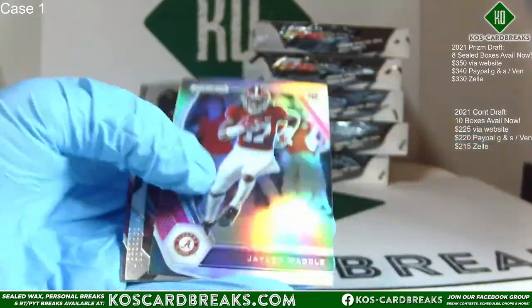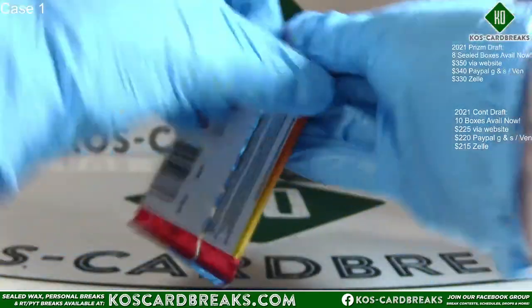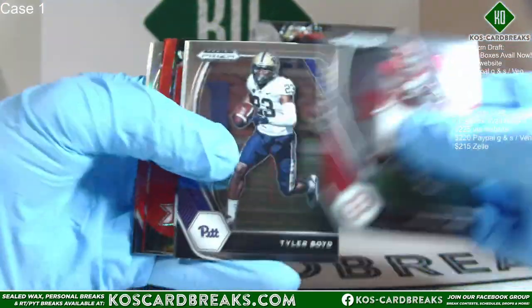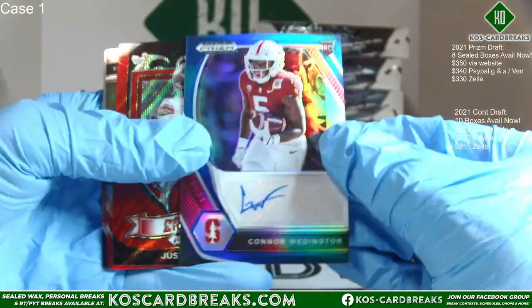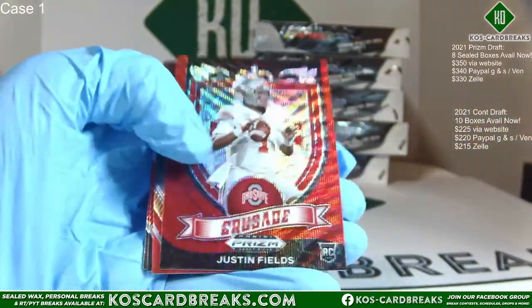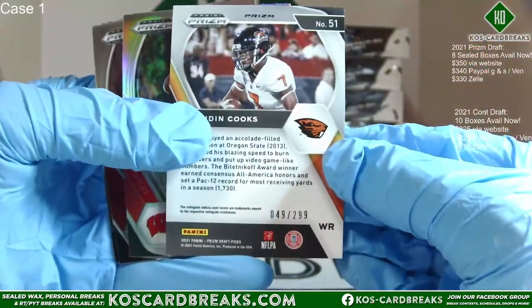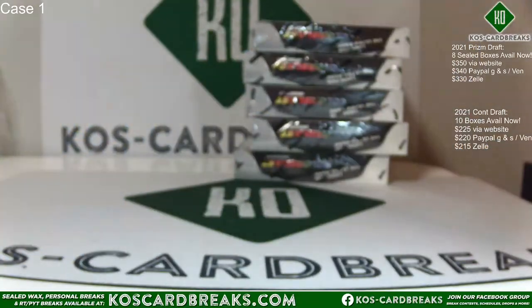Cooper Kupp, 16 of 49. Jalen Waddle, silver. Rondell Moore and Mac Jones. We've just been advised that it's generally better for the protection of the cards to go ahead and just ship in the top loaders. So we do stick with that. Connor Weddington, 64 of 149. Blue auto parallel for Weddington. Justin Fields, red wave. Brandon Cooks, red parallel out of 299, 49 of 299 for Cooks. Russell Wilson, silver, and Javian Hawkins, Devonta Smith.